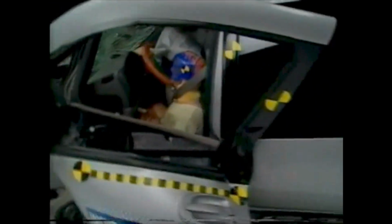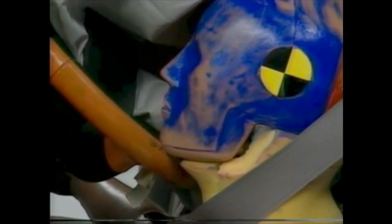Looks like massive amounts of intrusion. We've got the chin of the dummy on the steering wheel, which isn't good. The wheel is under the chin. See the steering wheel rim here? The slow motion film shows the dummy's head snapping back. The structure of the vehicle just collapses. It's obvious from his head motion that it's hit the steering wheel.